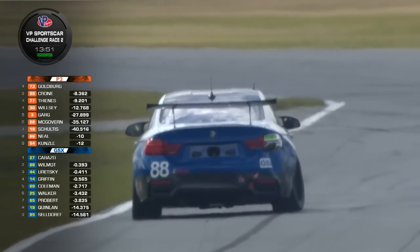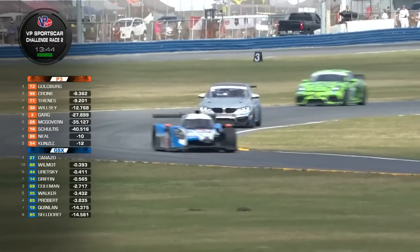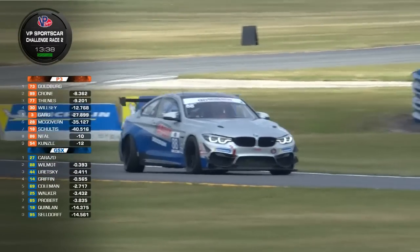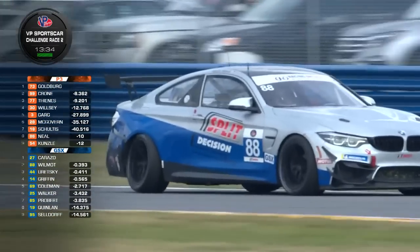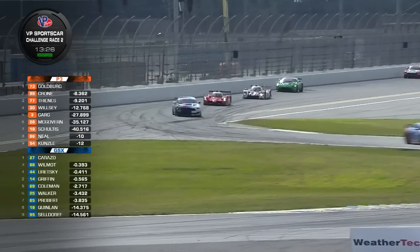It was awfully tight, and there's damage then to the right rear corner on that number 88 Split Decision Motorsports BMW, and that's going to be the end of that car's day. Yeah, and hopefully cooler heads will prevail. I know he's not happy inside the car right now. He's got a place to pull that car off and not affect everybody else's race. Hopefully he'll get that done, but that is heartbreaking for that Split Decision team.